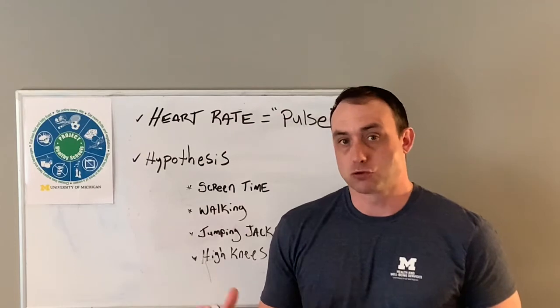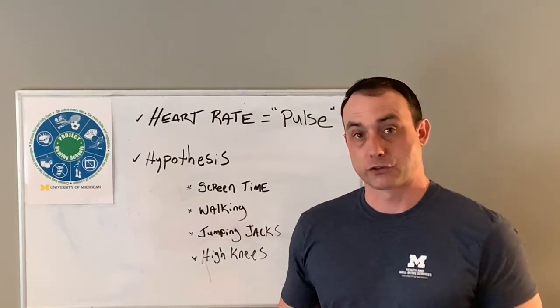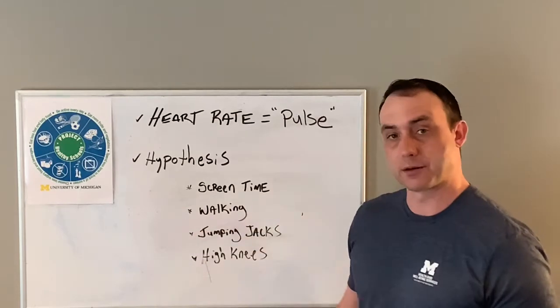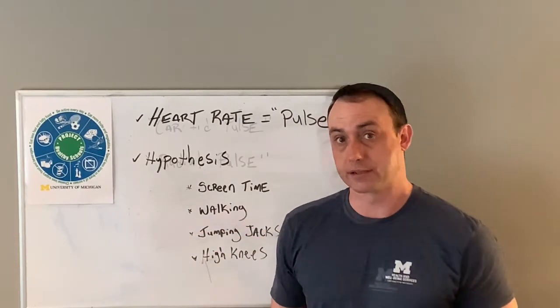But then we have 3 other movements. And the hypothesis, what we're really trying to figure out is which one of these is going to raise our heart rate the most. So the experiment we're going to do here shortly is going to show us how to measure that. So go ahead and make sure you have those written down on a piece of scrap paper. And then we're going to talk about how to find your pulse before we get started.